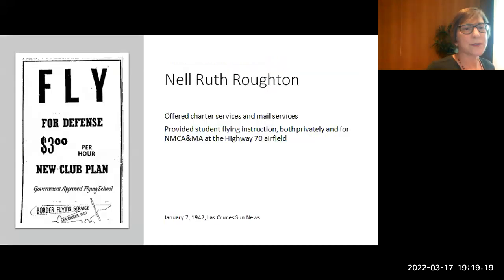And another woman that was also really involved in the Las Cruces area with aviation was Nell Ruth Routon. She was originally from Albuquerque, I believe, and came down here. She learned to fly in Albuquerque, but then learned more here in town and offered charter services and mail services and offered to teach flying instruction to students.